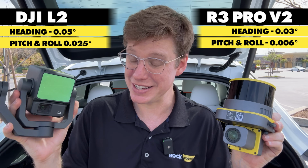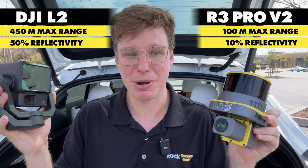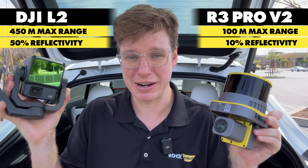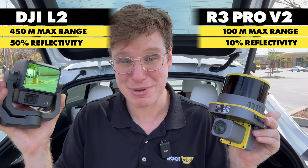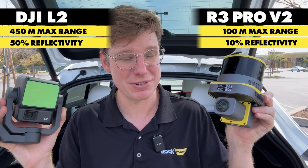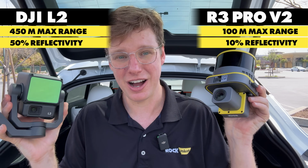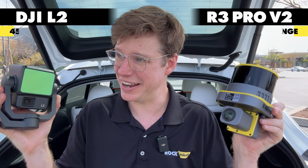But where does the L2 really stand out versus the R3 Pro? And that's in the range. The actual maximum range, they say you can go up to 450 meters away at 50% reflectivity. That means if the object is brightly reflective for this 905 nanometer laser, you can see it at 450 meters away. That's super far. In contrast, the R3 Pro at 10% reflectivity, we don't really say to go above 100 meters with that. So that's a huge difference. 450, 100 on the range. But the accuracy, much higher, and then not as high.